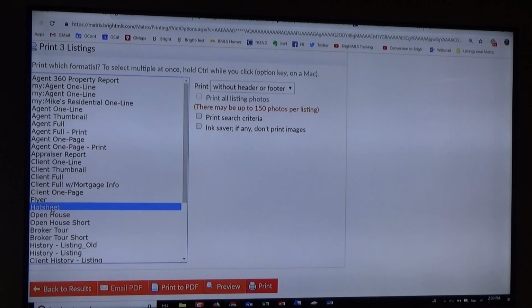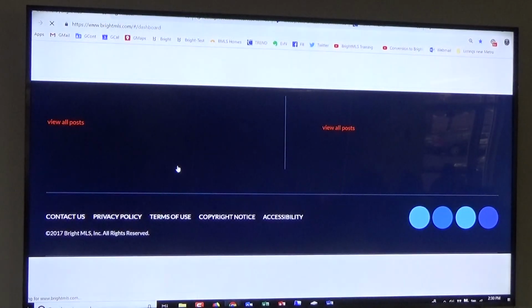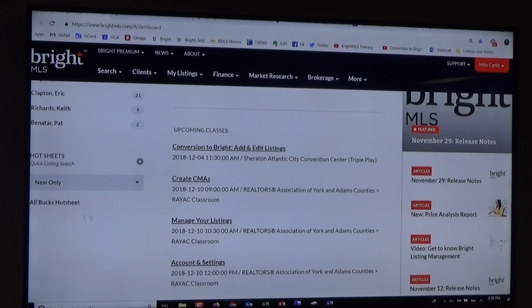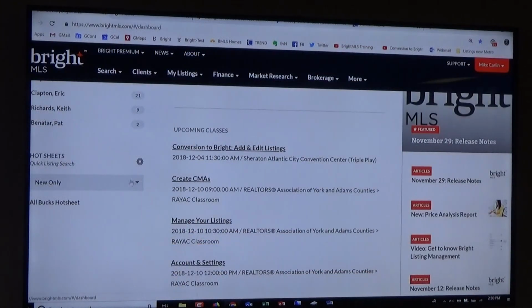is not coming over. So the way you set up a hot sheet, and this was asked before I even started here, so I'm going to make sure I cover it. Hot sheet is over here on the left side. When you're on the home page in Bright MLS, it's right here. And even in Trend, hot sheet is out here over on the left side, but right here.